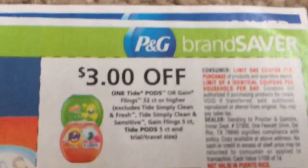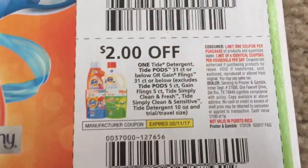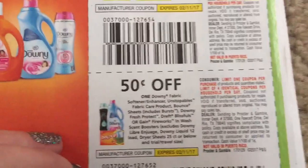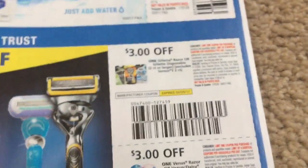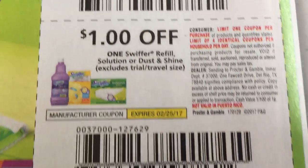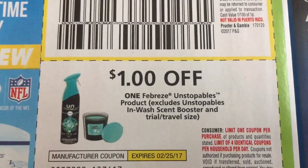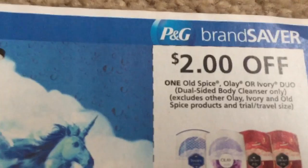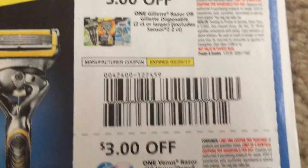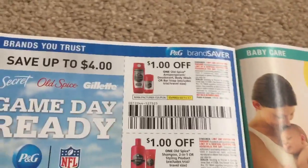And the Tide coupons we've been waiting for, the $3 off of the 32 count or larger, the $2 off of 1 Tide detergent, $1.50. We have some Swiffer coupons, a buy one get one Febreze, Gillette razor, and just a couple more coupons there.